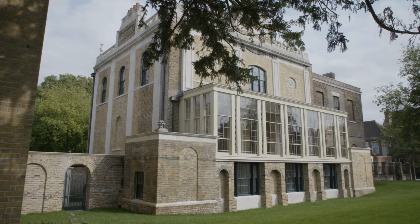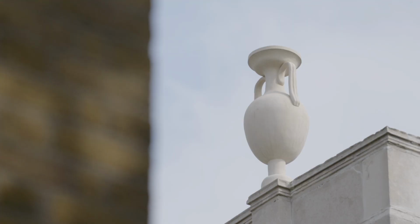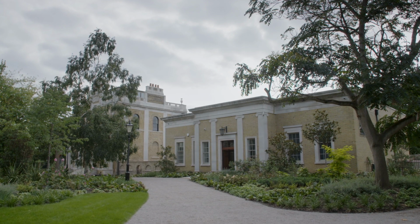It's a result of local people who really cared about this building, but it's also a result of Ealing Council saying, well, okay, it was a library, let's see if we can bring it back to life again. And that meant going to the Arts Council and the Heritage Lottery Fund, who've poured money in to see this place come back to life.